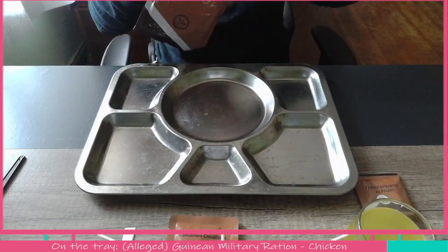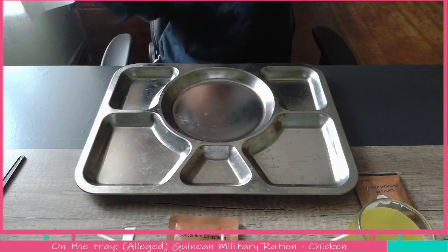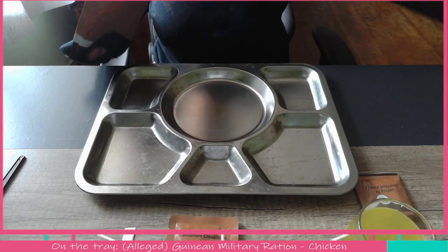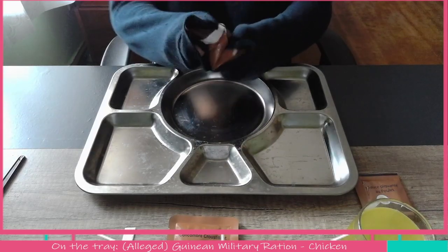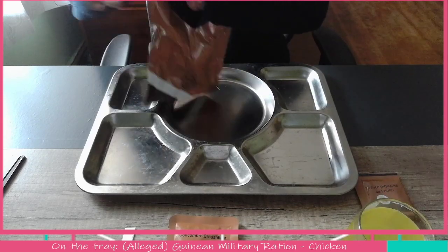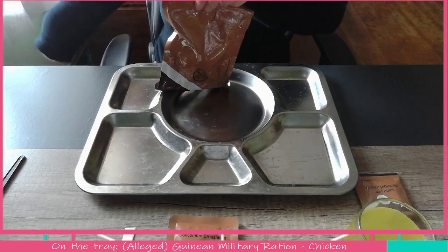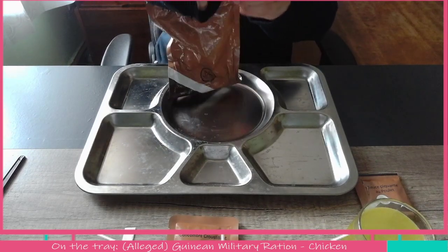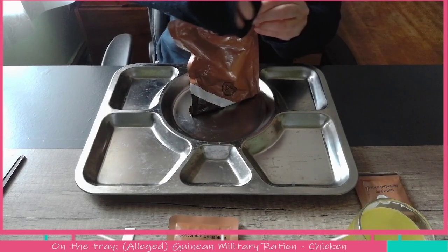It's scalding hot even. I mean, my quite low tolerance to temperatures doesn't help the thing, but I'm going to try and break this up a little bit so we don't end up with a brick of rice. It's hot. Dude, it's fucking hot. I mean, that's good. You don't want to eat cold, cloggy rice, but still.